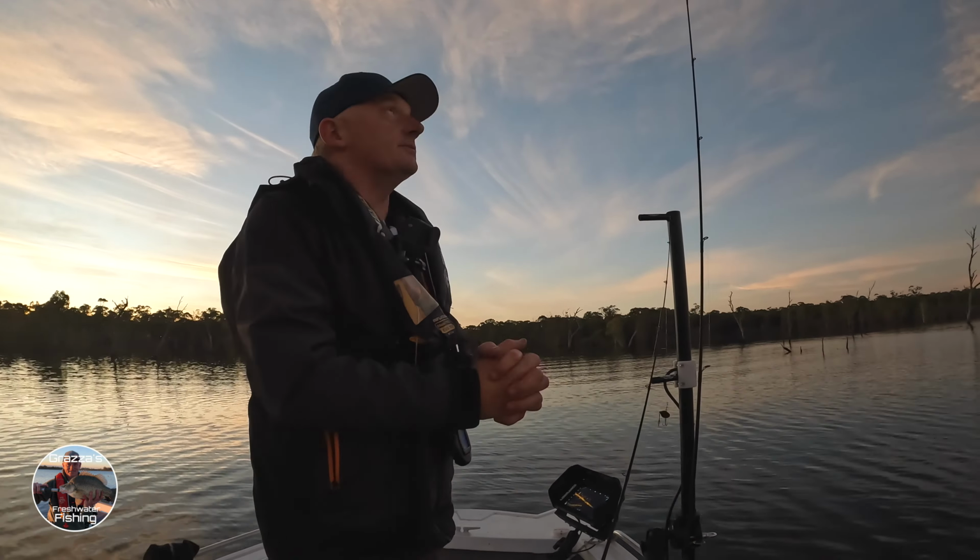Just pushed into one of these bays here. It's not overly deep, but we've got plenty of timber, plenty of vegetation hugging the edges, so probably an ideal spot to try first. So we're gonna see whether we might be able to find a native.